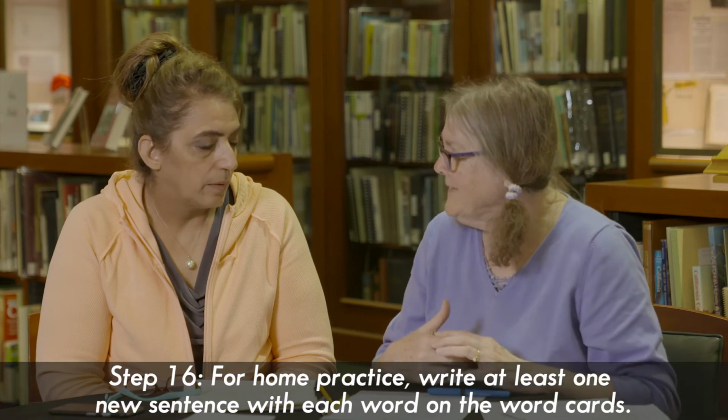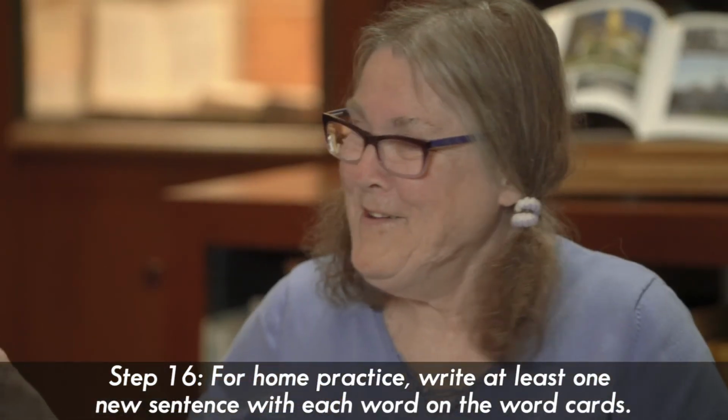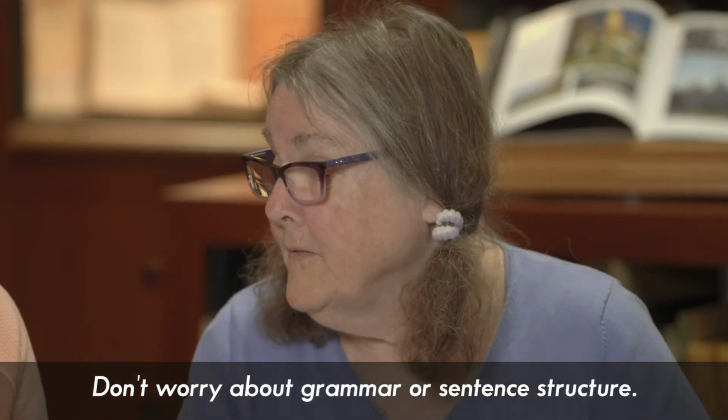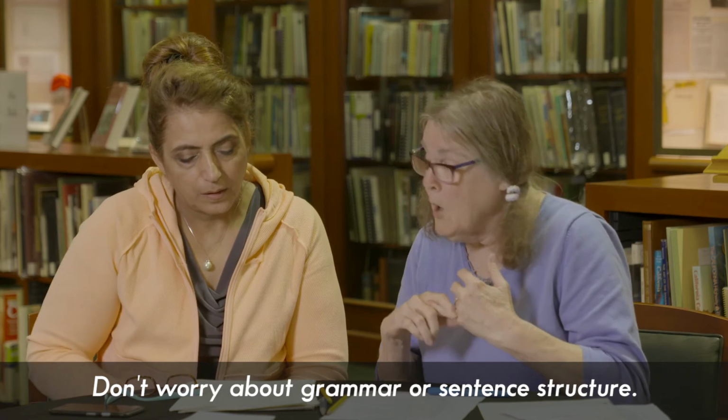A new sentence. I need broccoli for eat. There you go. I need broccoli for eat. That's exactly right. So you can do that with all 3 of them. That's one thing you can do for home practice. Vegetables in a sentence, and spinach, broccoli in a sentence. Okay. So that's one thing you can do.